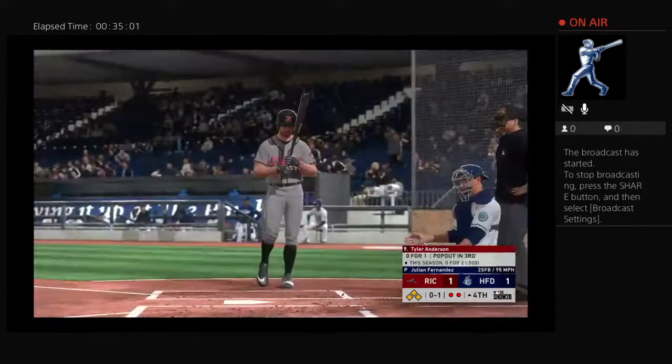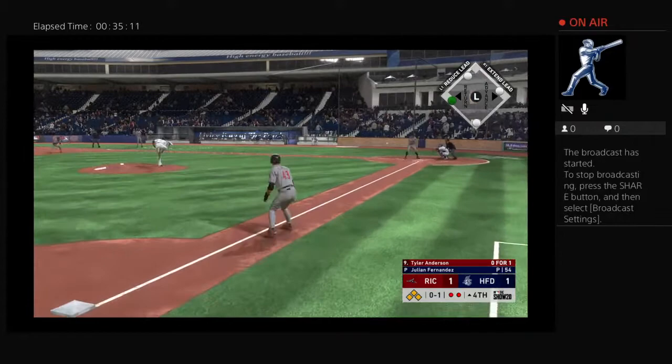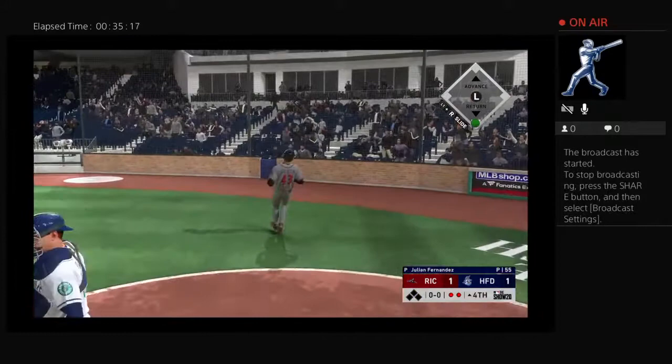Now to the plate, the pitcher, Tyler Anderson. He sets, the 0-1. This is hit on the ground to first. Is he going to get out of this? Over to first. He does get out of it, and the inning is over.